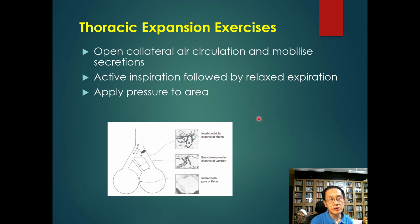You can experience thoracic expansion exercises by placing your hand over the area which you want to do the exercise. You inspire deeply, followed by relaxed expiration, and you apply pressure over the area that you're breathing on.